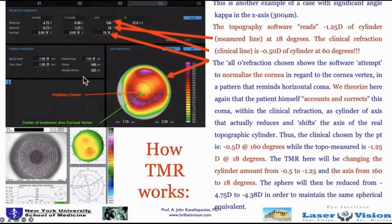So here we're switching the cylinder since we're doing topo-guided. And this is another example. Look, this example here has an axis of about 30 degrees, but the manifest is at 160. How odd is this? The manifest axis, negative axis, is here. The topographic is here. So if you're going to do topo-guided and you will normalize this cornea to the vertex, you have to pay more attention to the topography-derived amount of astigmatism and axis of astigmatism.